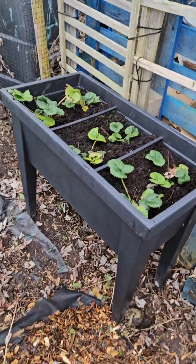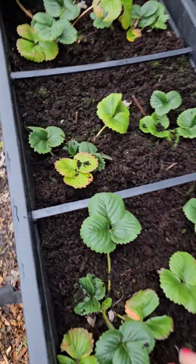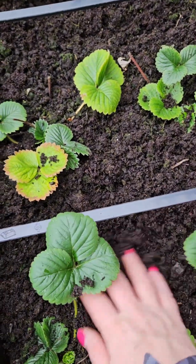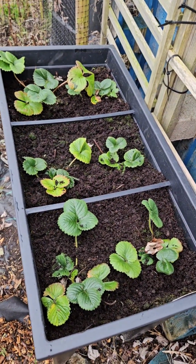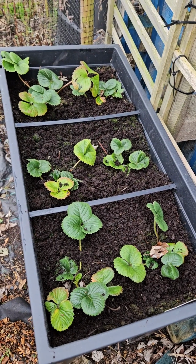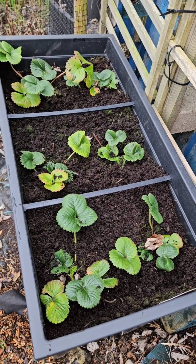And a quick check on my strawberry plants that I planted in here. They were runners from old plants that I had. They're doing really well. I just took the lid off this little planter so I could get some air in. But yeah, they're doing really well. So fingers crossed for nice juicy strawberries this year.